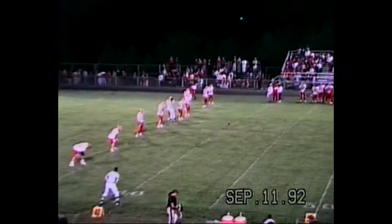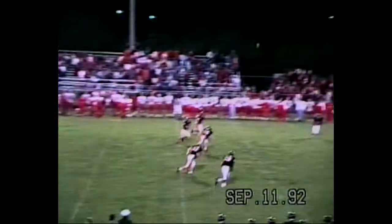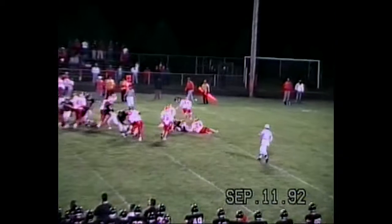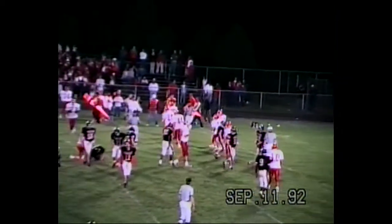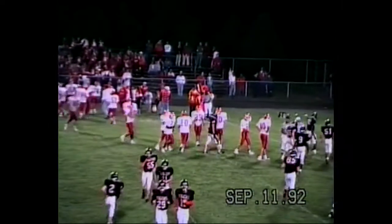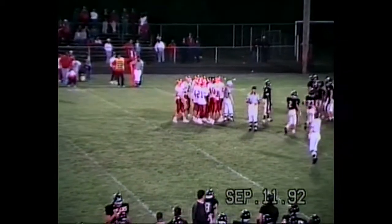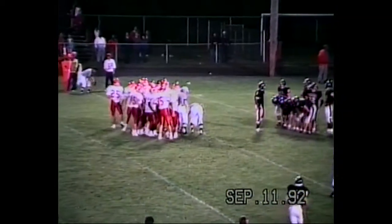Last drive pretty quick, 5 plays, 39 yards. Didn't take them very long. The kickoff now, driving deep, man back to the 15-yard line. He 25. He turns it straight up the middle. Terry on the stop. T.D. Hicks on the return, and Circleville will take over 1st and 10 at about their own 25-yard line. 9:34 to go in the ball game.